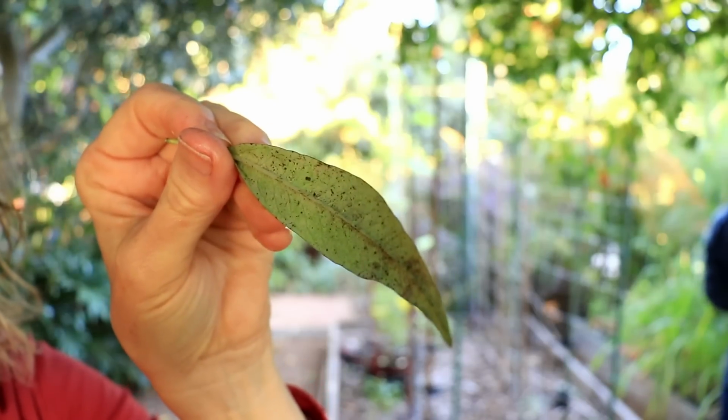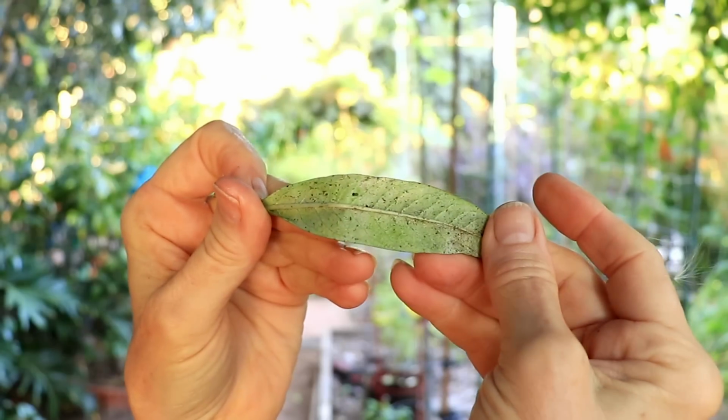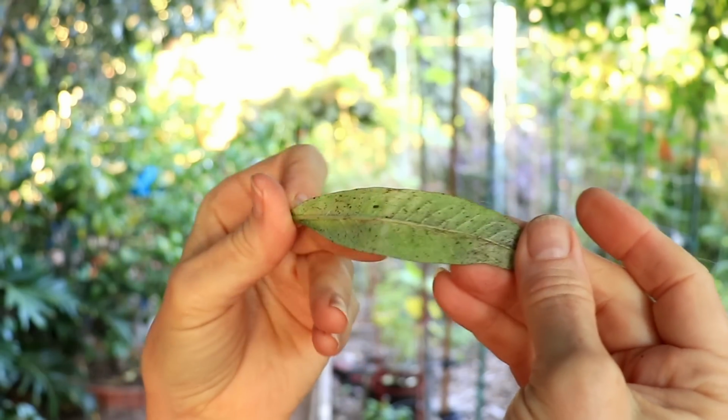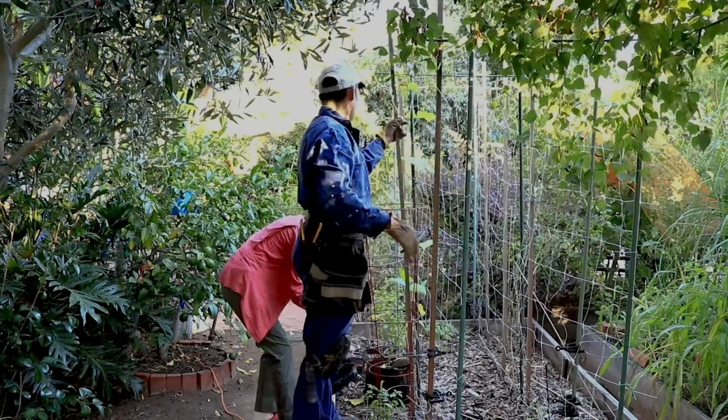Spider mites have been horrible in my garden this year. It's incredible. It's like a shiny surface, and then it's just little specks, lots of little specks. And they're also on the beans.